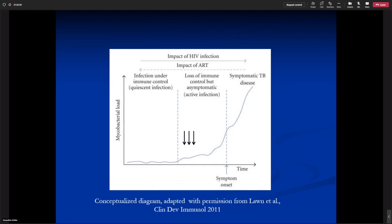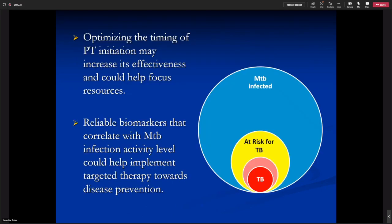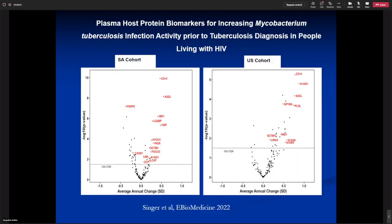So ideally, if you have your HIV positive population and they start increasing with their MTB infection activity in their body, you still need a while until you can diagnose the disease clinically because they need to have these clinical symptoms. So we had cohorts with blood 2 years before the actual diagnosis, HIV positive cohorts from the US and South Africa. And we were able, I'm going to skip over this, to identify certain host proteins. These are classical volcano plots with annual change per year.